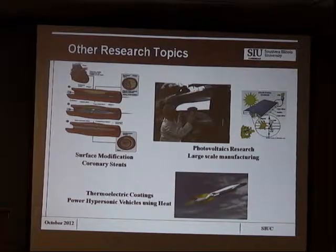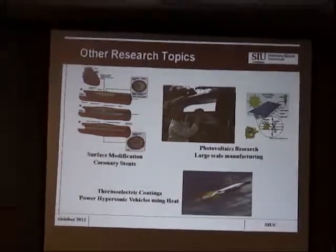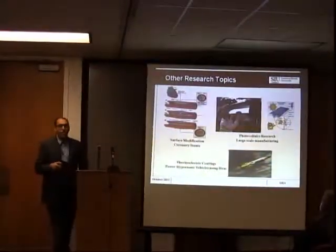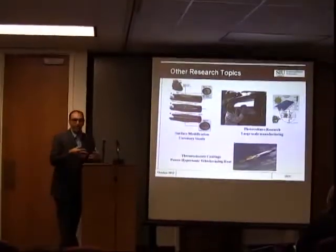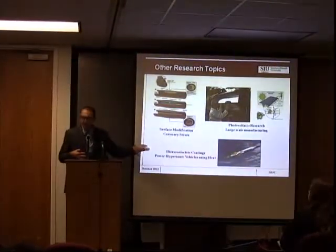And then finally, with the Air Force as well, we're interested in modifying the surface of these hypersonic planes so that with these thermoelectrics, you have a high temperature gradient. You can create electricity and power up these aircrafts as well.